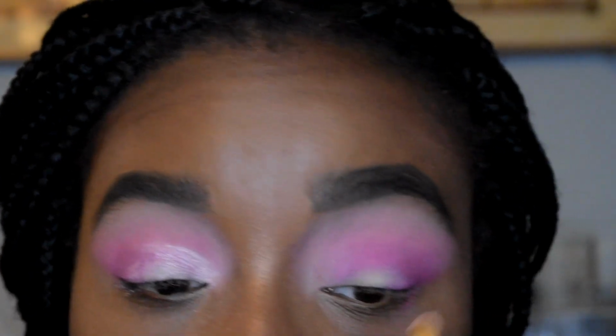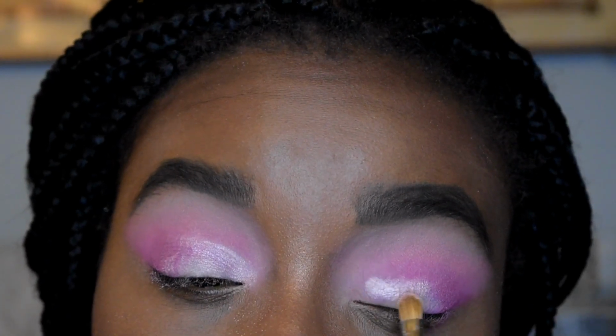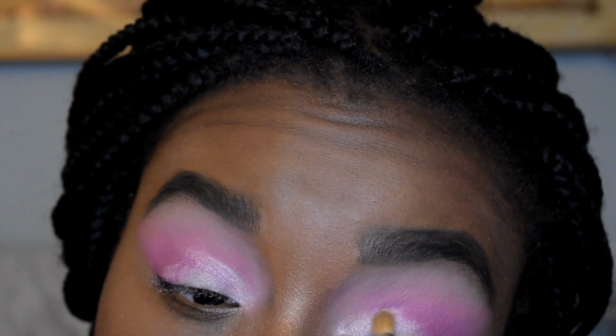And don't worry about the blending, I will get that done a little bit later. I just like to place all the colors that I need to create the look and then worry about the blending later.